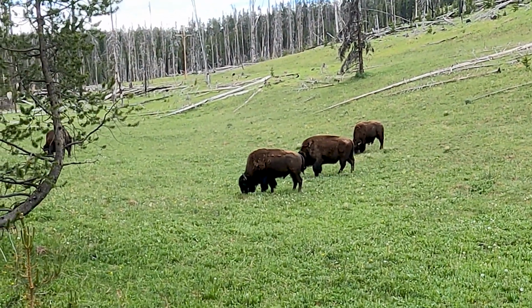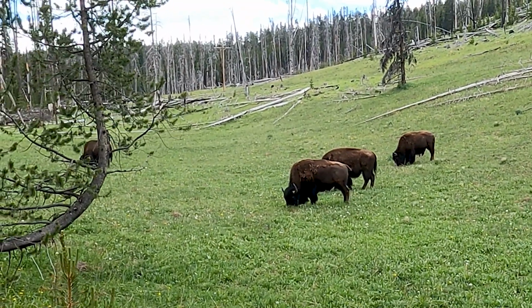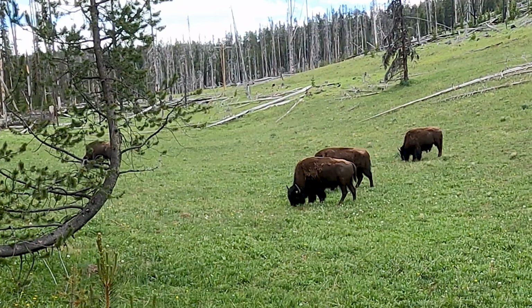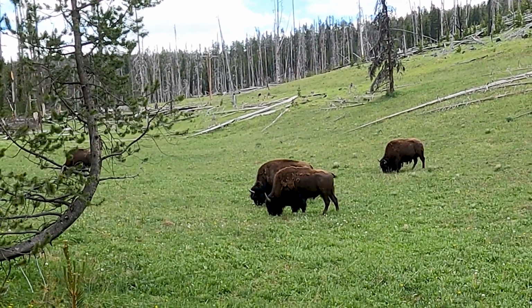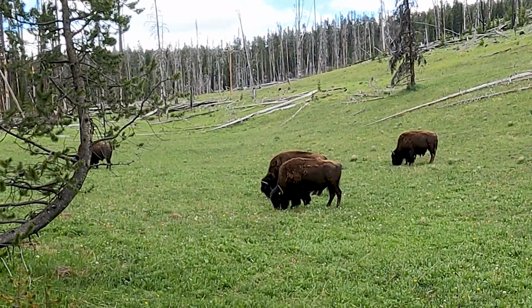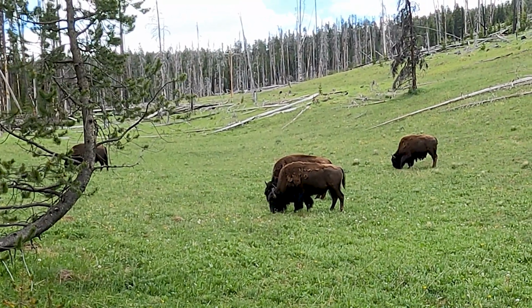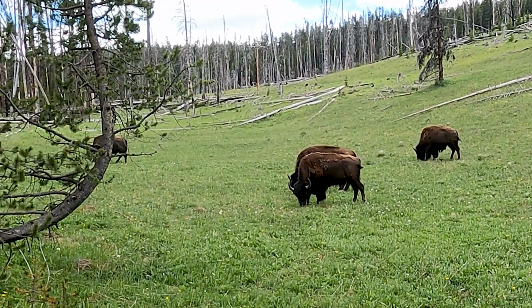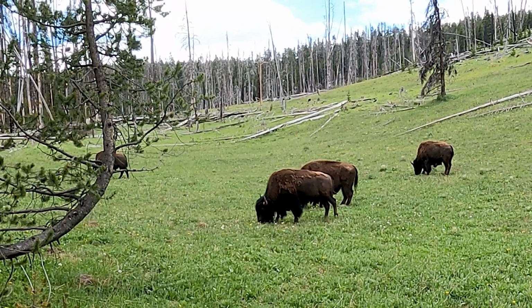All right, we didn't have to go very far today. We're on our way to, I think it's Hayden Valley. And I'm probably a little closer to these buffalo than I should be. But look at this. Isn't that something? They're just having their brekkie. Wow. Fantastic. Really, really something beautiful.